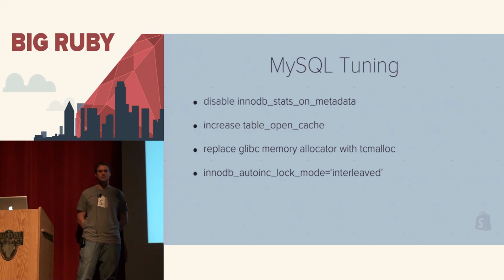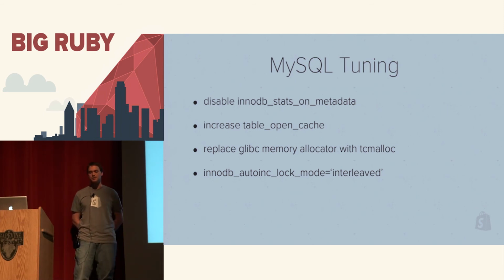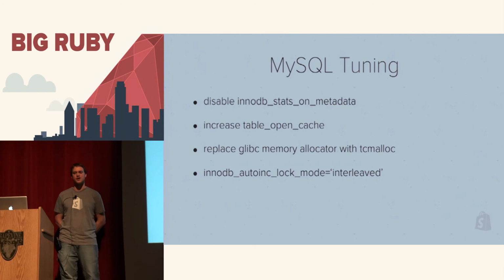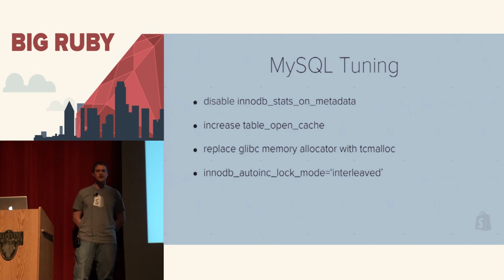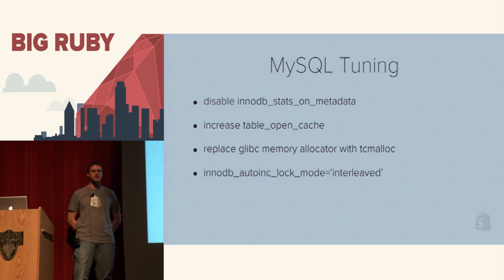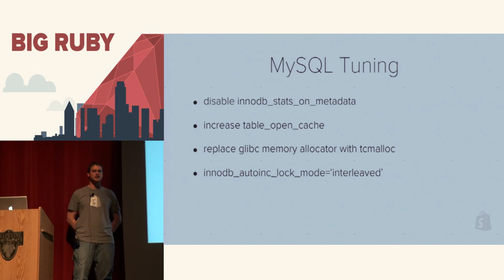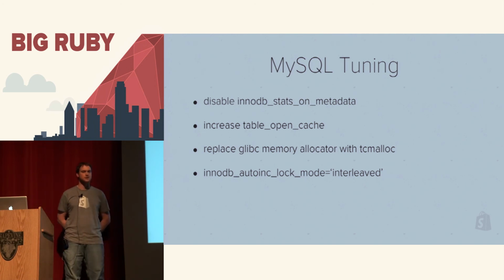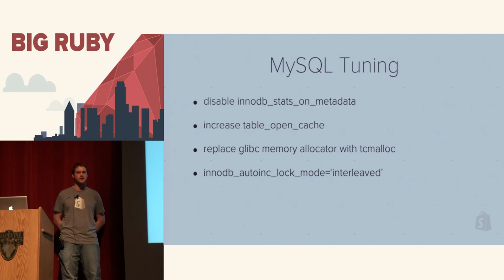Since we have a lot of CPUs, we're able to have a lot of threads running, and increasing the number of tables open lets those threads work harder. One key when you're starting to increase connections or table open caches, you really need to make sure they're in sync. If you increase the number of connections and don't increase the number of table open caches, or don't increase the file descriptors, you're going to run into those limits instead. So you really need to watch out what you're increasing and make sure they're all in sync when they're related to each other.